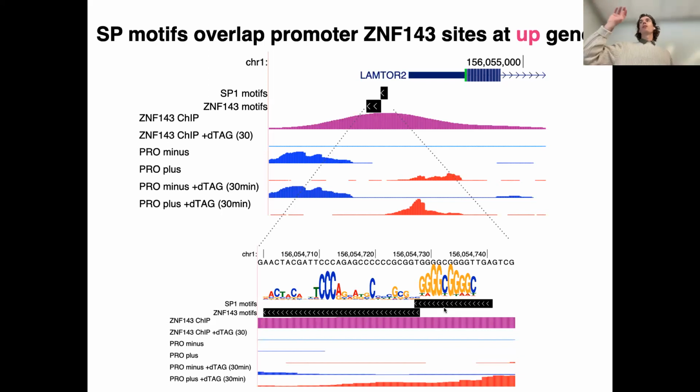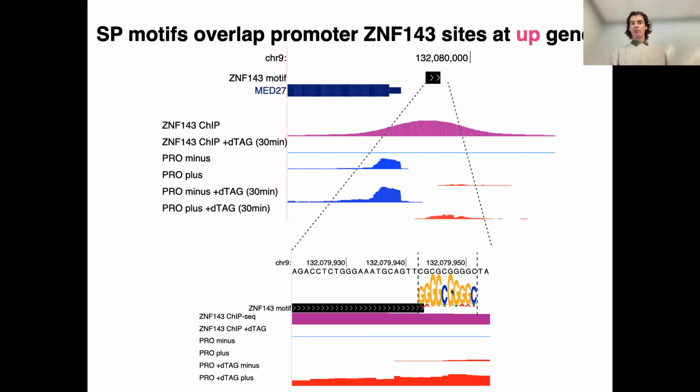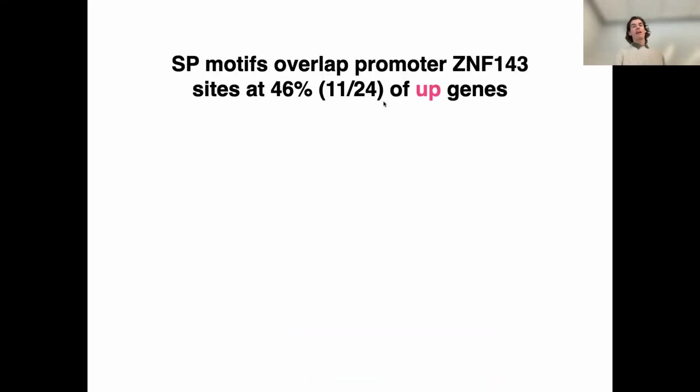So this is actually testable. ChIP, I haven't done ChIP in years, but I'm in the lab teaching people how to do ChIP, and we're looking for SP1. We're asking the question, does SP1 redistribute? So in the no-degron situation, you have very little SP1 binding to this site, or in all the sites where we think there's overlap. And do you see an increase in SP1 binding when you degrade ZNF143? And we would have to come to the conclusion, if we see that redistribution, that SP1 is a better activator. Here's another example where you have the ZNF143 motif overlapping an SP1 motif upstream of mediator. So this happens at 11 of the 24 upregulated genes. We also see overlap with other motifs like NFY.